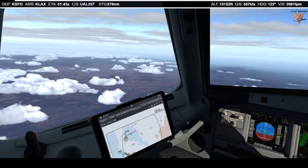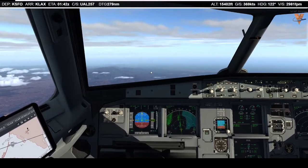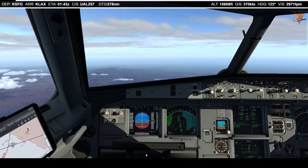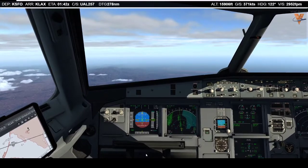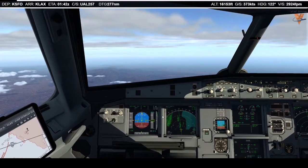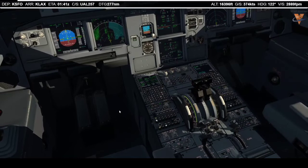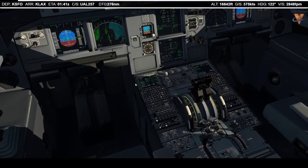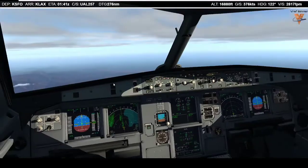And it was definitely distracting trying to deal with that. It looks like the live stream is not going right now. I can't tell. So we'll just keep filming. For some reason the thrust levers keep moving out of the climb detent, so that's weird.